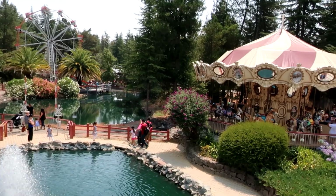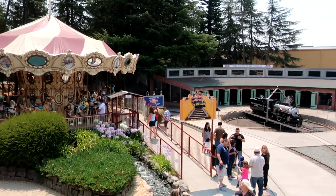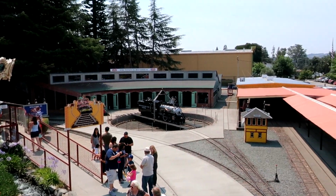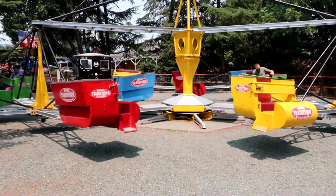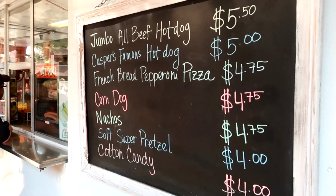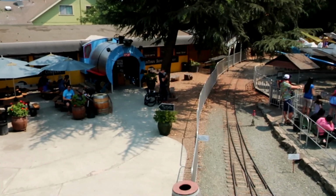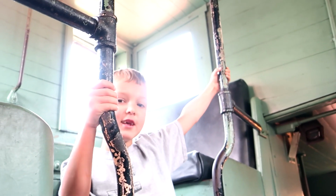TrainTown in Sonoma, California features a 20-minute train ride and other amusement park rides. TrainTown is free to get in, but each ride requires you to purchase a ticket. They have rides for both small and larger kids. Their schedule changes throughout the season, so please visit their website for more details.